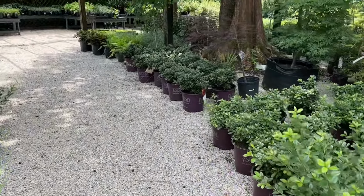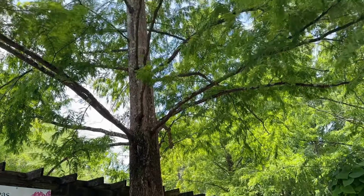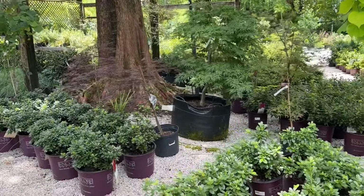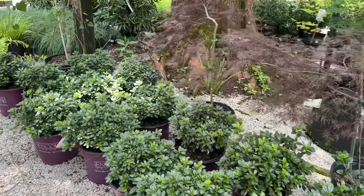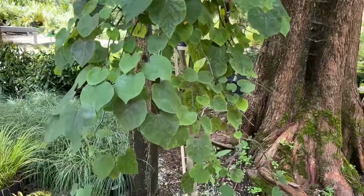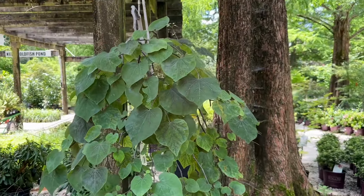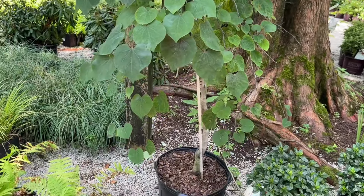And I want you guys to check out this cypress tree. It is absolutely gorgeous. And the temperature in this area, it goes down at least 10 to 15 degrees. It is so massive. Beautiful azaleas. And then we have a neat little tree over here. I think it's some type of redbud. Let's see. Yep. Ruby Falls. Ruby Falls redbud. Look at that. Such a beautiful specimen of a tree.